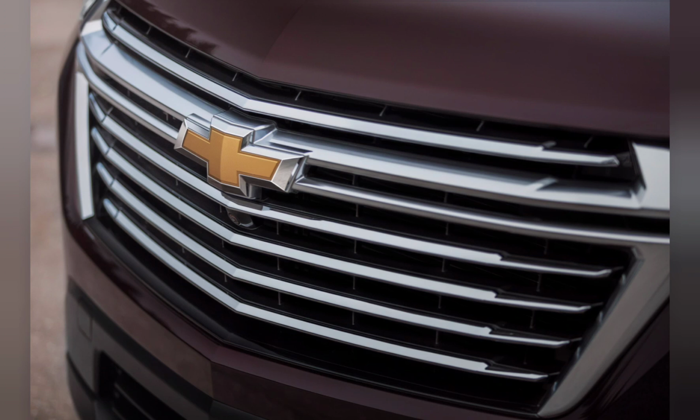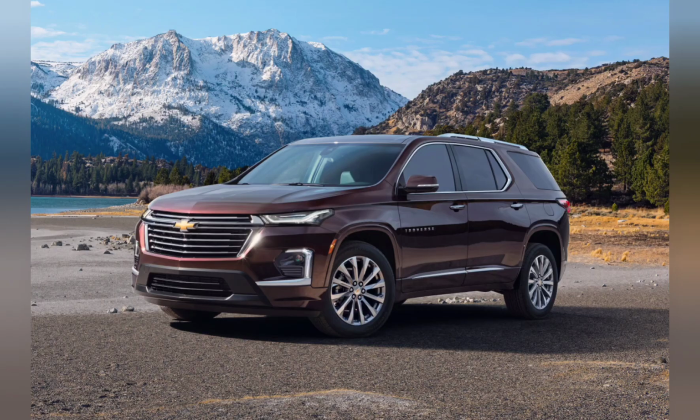Things they want you to know is it's the third best selling Chevy nameplate. So the Traverse is the third best selling. Best ever sales in 2015, with nearly 150,000 sold. Since its debut in 2009, the Traverse nameplate has sold nearly 1.3 million in the US.